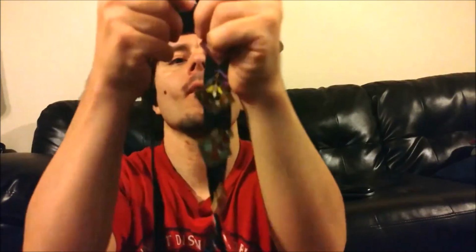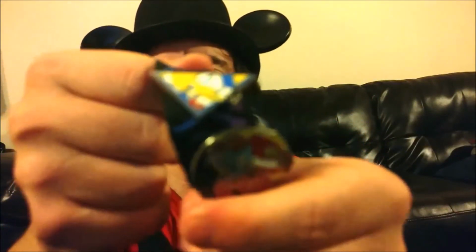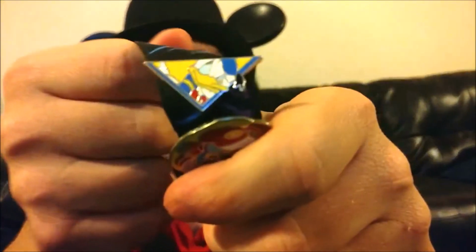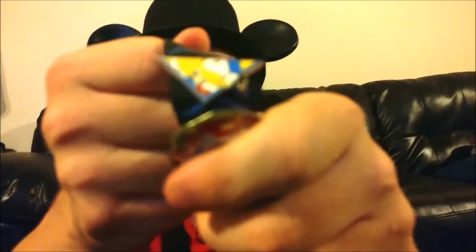I got 2 more. One of them was part of their geometry shape series of triangles. And it is Donald Duck. I haven't seen many of these shapes people trading, but maybe they're popular and people don't want to keep them, or they just ain't that hard to find out in the open for trading.